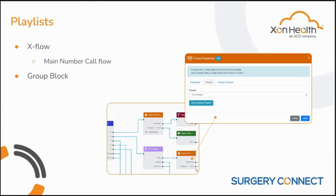So here we've got our prescriptions group, and you can see then that the playlist tab is the second one in the group block within the call flow. By editing the playlist, you can add in extra prompts so that you can give in more information there. And obviously you can have different prompts around different things. So the playlists are very flexible and can be used to inform patients whilst they're queuing of anything extra that you have going in the practice. That means then that your receptionists aren't needing to repeat the information to every single call, and it makes it a lot easier then for patients to book into the relevant clinics there as well.